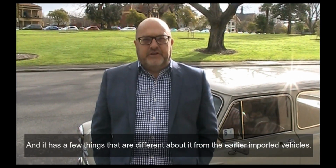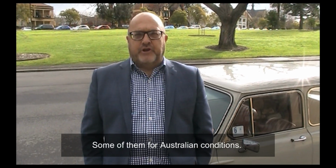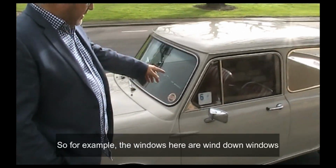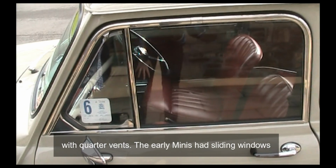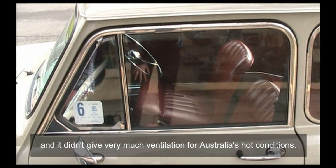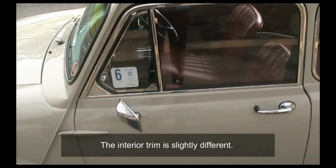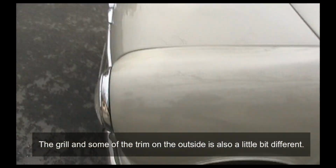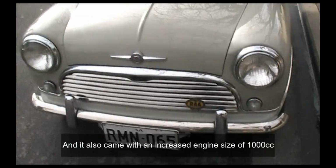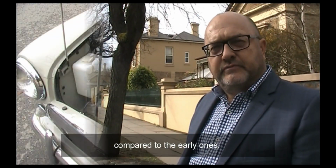And it has a few things that are different about it from the earlier imported vehicles, some of them for Australian conditions. So for example, the windows here are wind down windows with quarter vents. The early Minis had sliding windows, and it didn't give very much ventilation for Australia's hot conditions. The interior trim is slightly different. The grille and some of the trim on the outside is also a little bit different. And it also came with an increased engine size of 1000cc compared to the early ones.